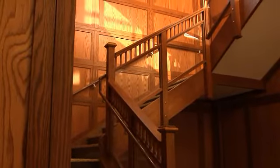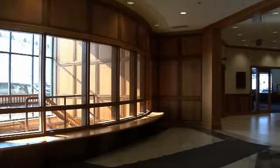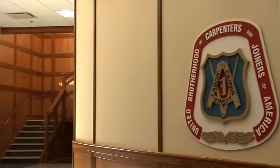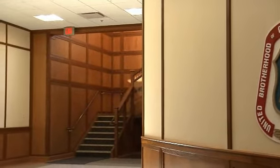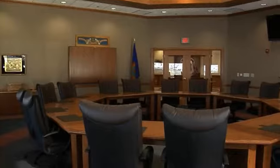We're very happy with the job that Giffin's craftsmen did, from the conference room to the exterior woodwork to the woodwork throughout the building, including the auditorium, the executive offices, and especially the lobbies. They did a phenomenal job.